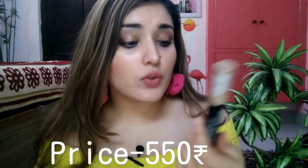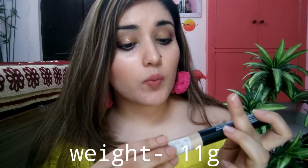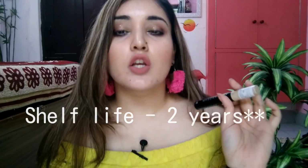So guys, first of all, let me tell you the basic details about this product. This retails for 550 rupees and you are getting 11 grams of product, and along with that you get a shelf life of 3 years. So I know this is a little bit pricier as compared to the other mascaras. If you guys don't know, Nicka is a brand from New York and it is quite an affordable brand. I have so many products from this brand. I use contour duo and blush duo and few more things.